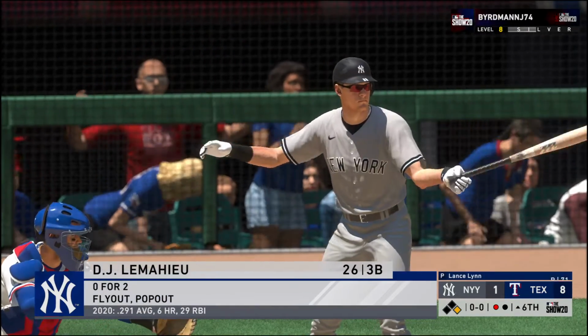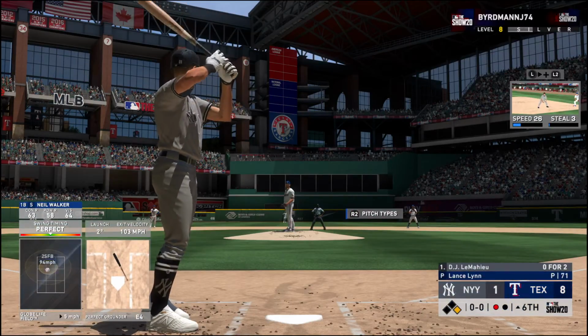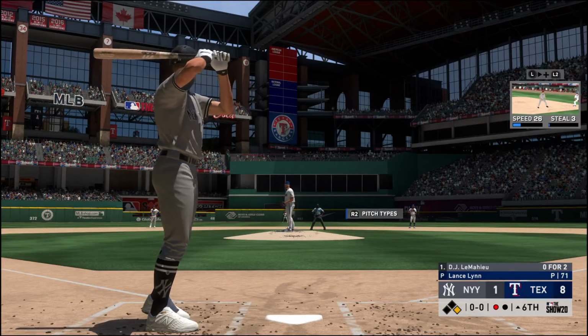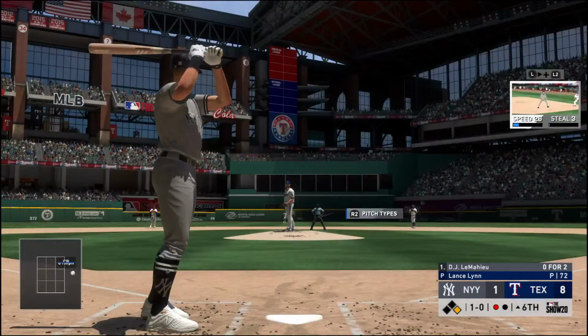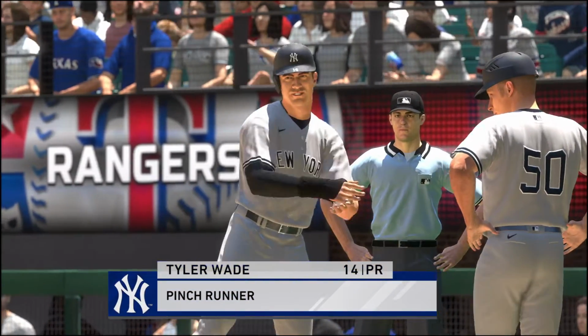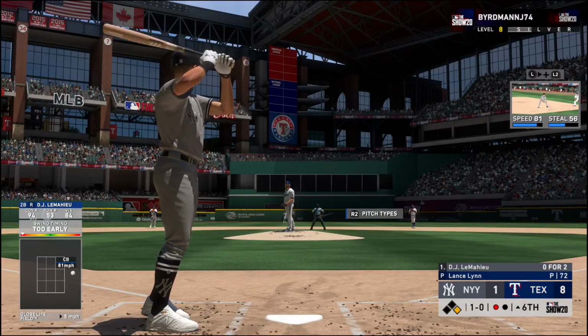And that sends DJ LeMahieu into the box. 0 for 2 here to start the afternoon. Now time asked for and granted by the home plate umpire. Comes set. Here's the 0-0 pitch. And a check swing. Did he go around? No, says the first base umpire. It's ball 1. Tyler Wade will come on now and pinch run here. He's running at first for the Yankees. Number 14. Runner at first here, 1 man out.